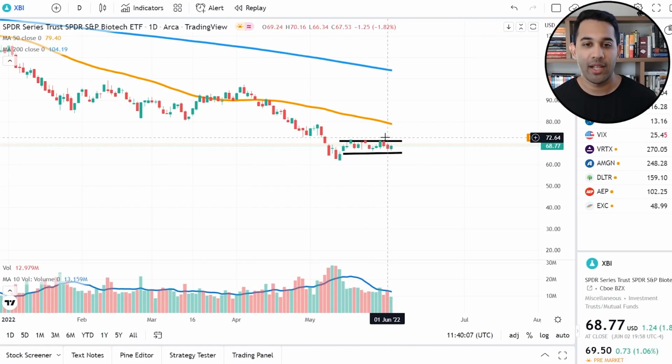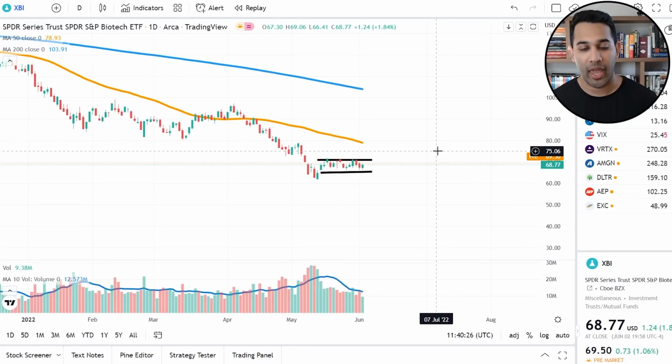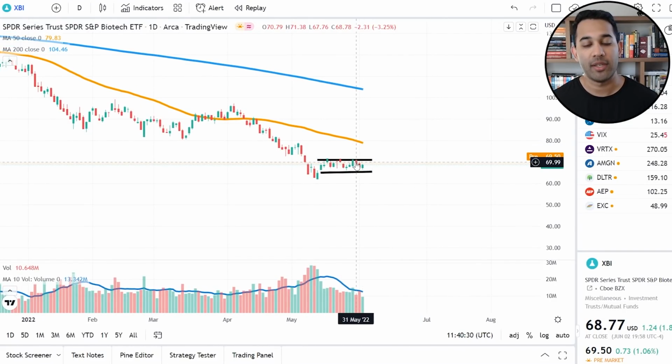And this type of consolidation is what you like to see. Now we are still in the early stages of this consolidation. It's only been a few weeks, but this is what starts clearing out all the sellers. And then you have a bunch of strong hands building up. That's what you need to see for a real trend.